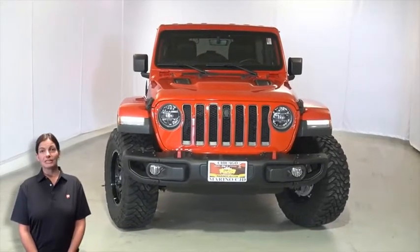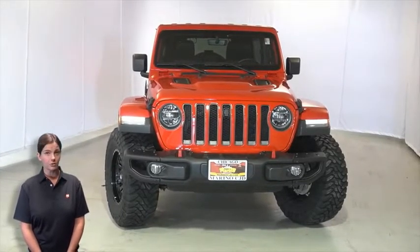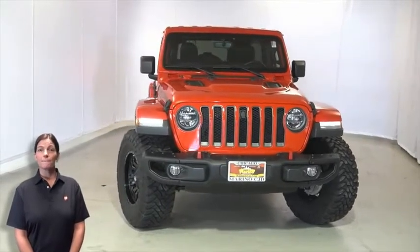Power, performance, capability, and capacity allow you to take this on and off-road as you take on new adventures. Take a look at this 2018 Jeep Wrangler Unlimited Rubicon in Firecracker Red.